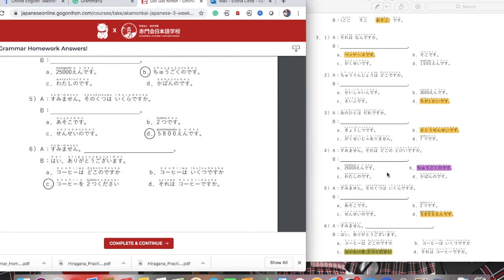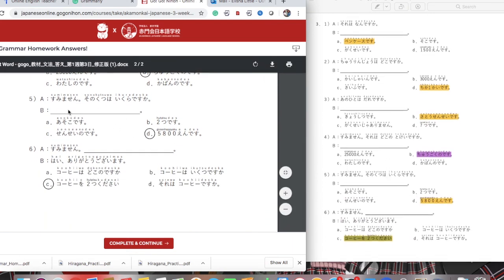Okay, but number 5, the correct answer is D. They're asking for how much it is. Be careful, I almost clicked answer B here because I only saw the number and desu, but hutatsu is asking for 2 things and it doesn't have yen in here, so that wasn't correct. Here it is, the number and yen.